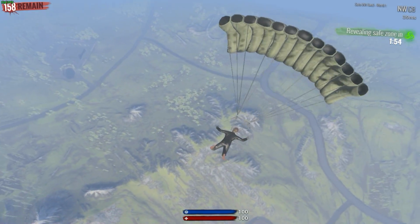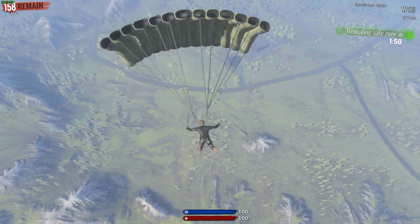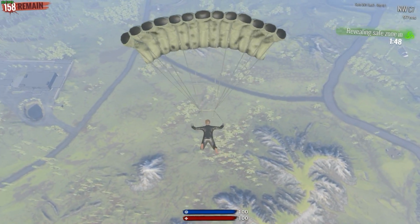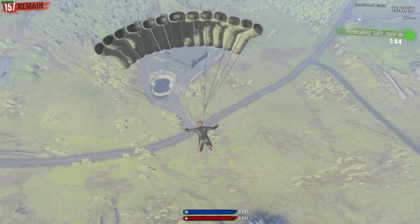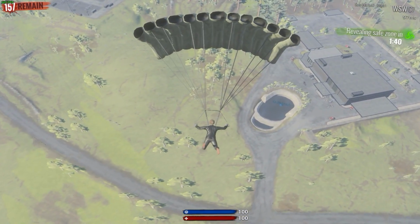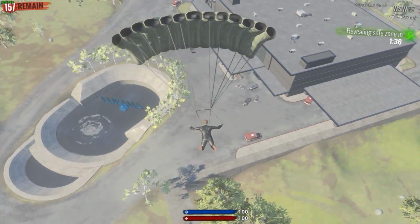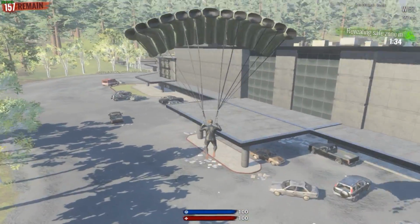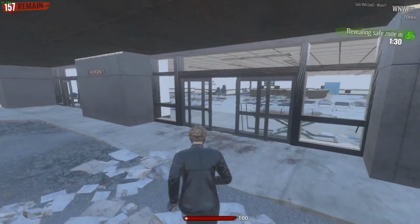But the next place is, there's 2 places you can land here. In this video, I'm going to land at the hospital, but you can land at the trailer park. Now, the difference is, if you don't want to interact with people, you want to just get looted up, get a vehicle, go to the hospital. The hospital is insanely good. I've done a whole video about the hospital by itself. There is an endless supply of loot in the hospital that you can get. The hospital is an amazing place.